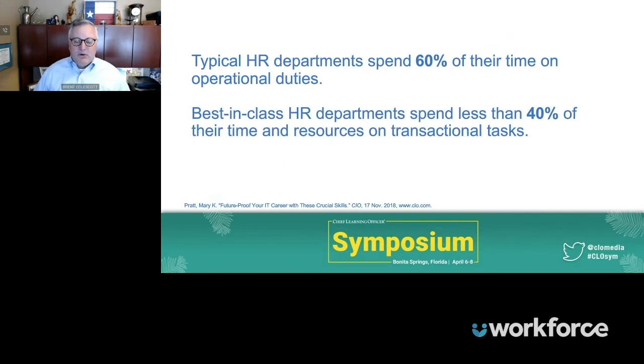Let me give you a little data. What we see is that typical HR departments spend 60% of their time on operational duties. These are the inefficient operational duties. When we look at best-in-class, highly responsive departments, they spend less than 40% of their time on these transactional tasks. So again, we're looking at ways that we can help you become more efficient through the processes that you have. You need to worry less about the transactional spreadsheets and worry more about the interactions and the ability to be strategic, to be responsive.